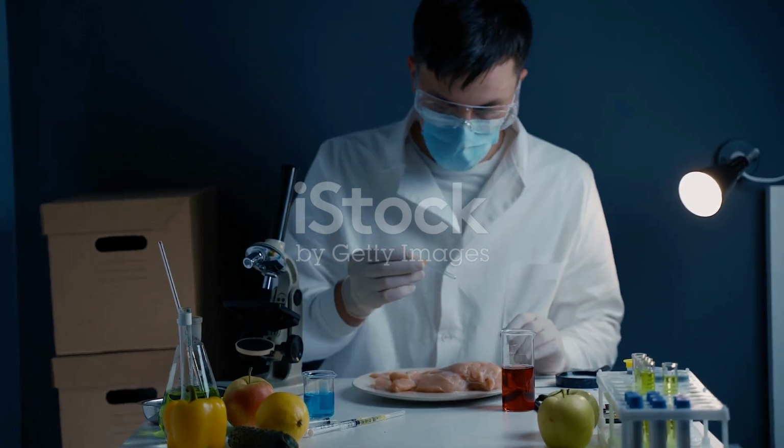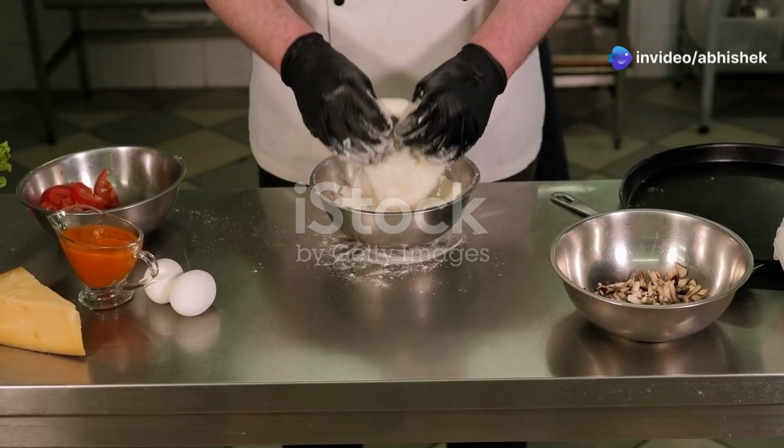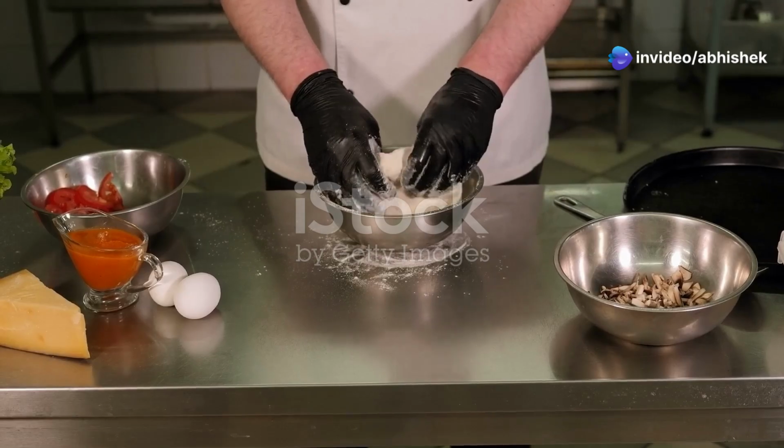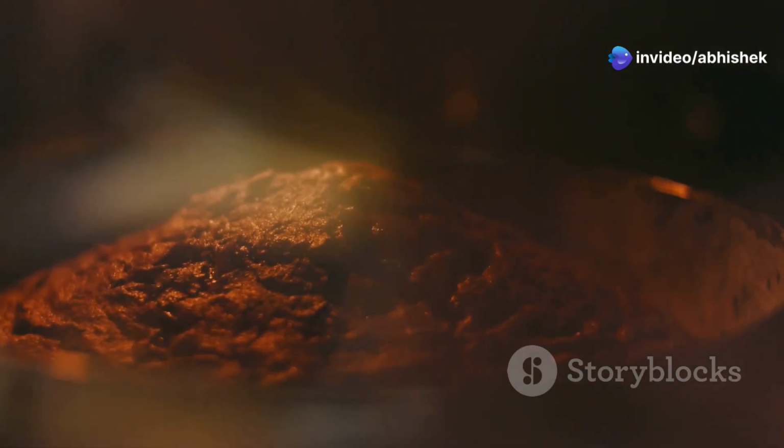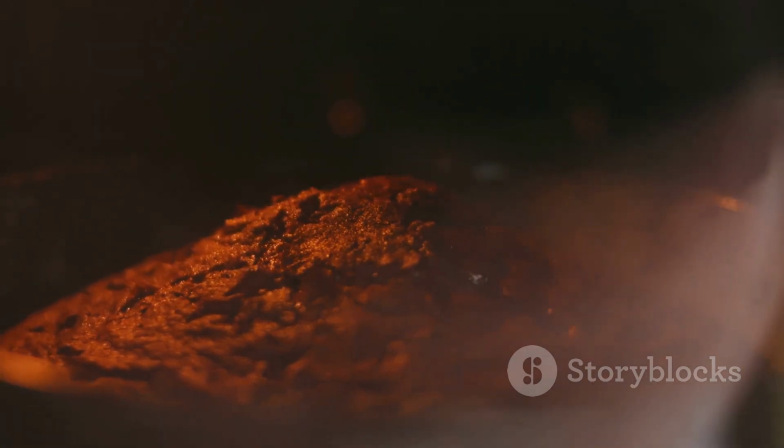Chemistry is like a secret code that unlocks the mysteries of our world. It helps us understand everything from the food we eat to the medicine we take. Think about it. Cooking is basically chemistry in the kitchen. When you bake a cake, the heat causes chemical reactions that transform the ingredients into a tasty treat.